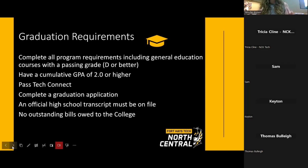So we want to make sure that you're aware of these things so that when we come to May, we're ready to walk across that stage. So, graduation requirements. First, complete all program requirements, including your general education courses, with a passing grade.